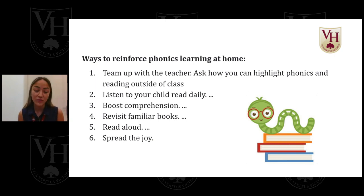2, listen to your child reading daily. Please, I can't emphasize enough how important it is to be reading every single day, 5 minutes or 15 minutes, just getting in that talk time at home, getting in that imagination and creativity. 3, boosting comprehension. So again, finding books of their interest, talking about the pictures. It doesn't always have to be words. It can just be talk, talk, talk.